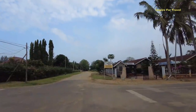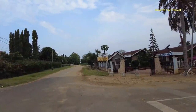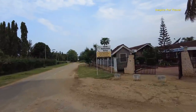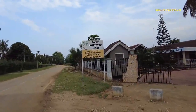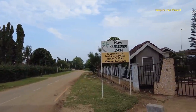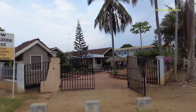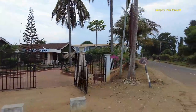So this is the new Raskazone Hotel. These are some of the hotels in the area. I'm not going inside, but I'm just showing you what's around. And usually, if you might be wondering how much the price is, you're starting anywhere between around 40,000 to 50,000 Tanzanian shillings a night. And this is what it looks like here. So this is the new Raskazone Hotel.